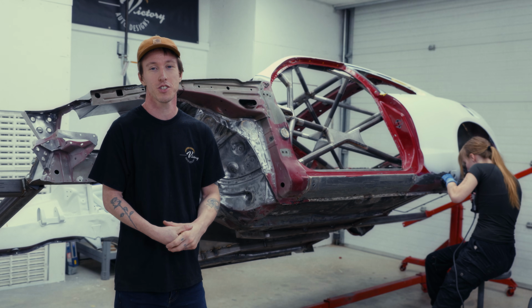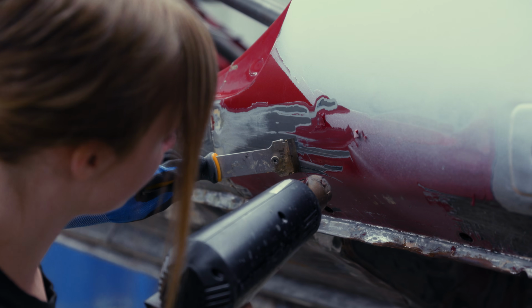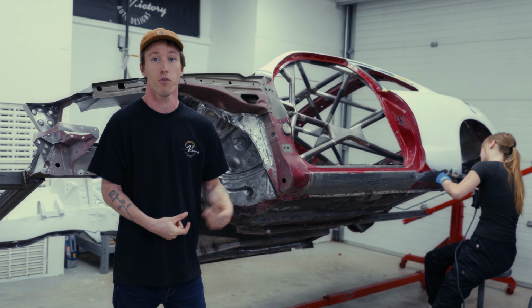Okay, so now that the car's on the rotisserie, we're gonna have Sorrel take over and get the floors and wheel wells ready for epoxy before she moves on to the roll bar.